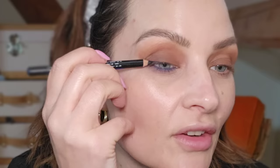So, $19.99. They do a lot of pencils, and I picked up a navy one. I love a navy, you know I do. I'm mad for navy mascara, and I've sort of been dreaming about it recently. So navy eyeliner on the bottom, navy eyeliner on the top, just a little.